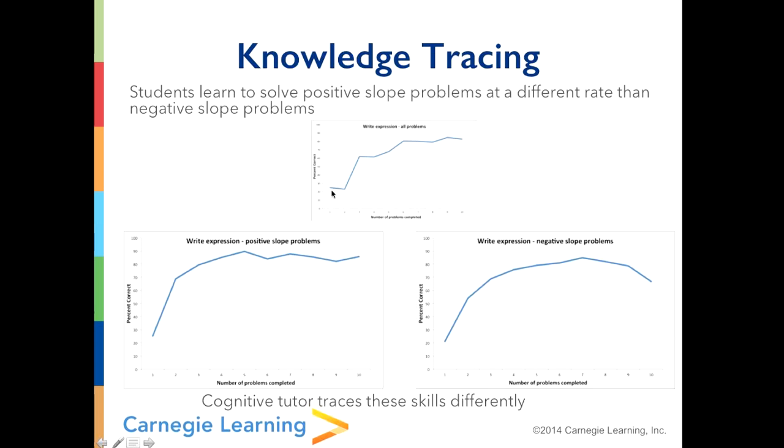If the first problem is a positive slope problem and the second problem is a negative slope problem, there's no improvement. What that tells me is there's actually no transfer between knowing how to do a positive slope problem and knowing how to do a negative slope problem. Why is there a leap in the third problem? Well, the third problem tends to be either a repeat of a positive slope problem or a repeat of a negative slope problem. And so there is transfer from positive slope problems to positive slope problems and from negative slope problems to negative slope problems.